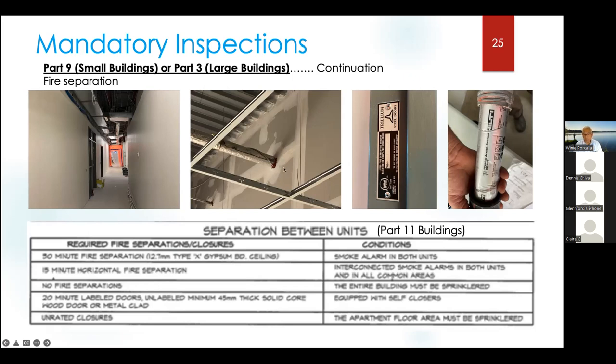Okay, and also doors. If the door is located within the fire separation, kailangan yung door mo, rated door din siya, rated for fire. So if the wall is, assuming it's a 1 hour fire separation, the door need to be around 45 minutes. So here I'm showing here a table from TACBO.